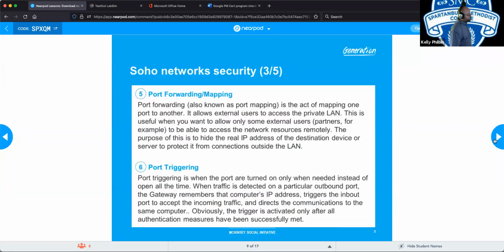All right. Port forwarding or mapping. They are synonymous with each other. So it is essentially the act of mapping one port to another. So say I have, my annotator actually up. So we have a security camera, webcam, and it goes out to our server and goes out to the internet.